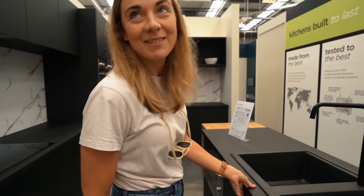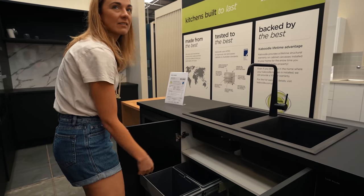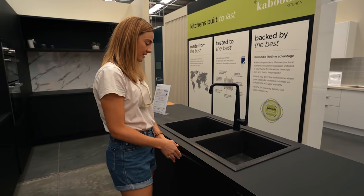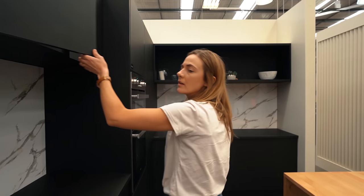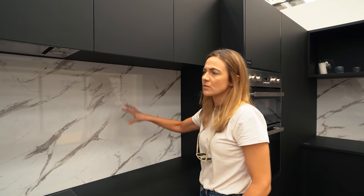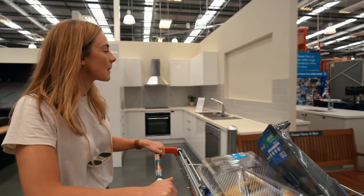Oh, nice cabinets. We need bins like that, don't we? Yeah. Like an actual bin. What do you think of this sink? Good. I really like this black. And then with our red brick behind, I'm not down with this. I don't want heaps of contrast.